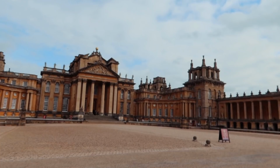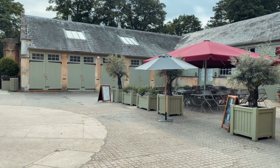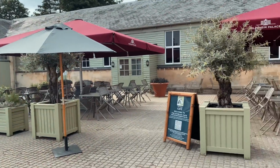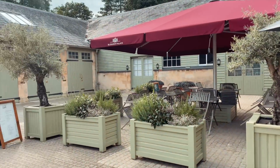Would it be a visit to Blenheim Palace without showing the front of Blenheim Palace? It's a cafe. The stables. Little cafe. An actor in EastEnders. Go on, that cafe.